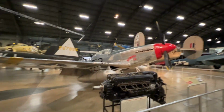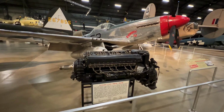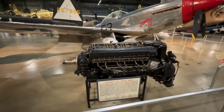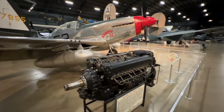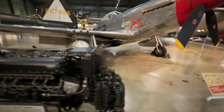Over here is a true P-51. Here is a British Merlin engine, 12 cylinders. Look at this beast. Goes through a gear reduction up front to the propeller. And this engine really made the P-51 stand up and dance.